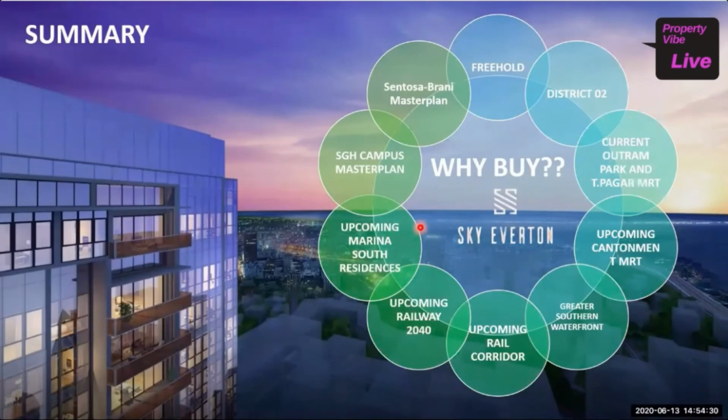Whatever the government is going to sell in Marina South residence, in Keppel, right in front of us where the previous container terminal is and all that, those are all going to be 99-year leasehold land. So in short, not only are we not premium, you can also say to some extent that we are undervalued, given that we are actually freehold. And then next, of course, we have the SGH Campus Master Plan, which I mentioned to you. Not only are they going to create the biggest medical campus in Singapore, but also to input a lot of lifestyle, communal living, and all this to make it a wholesome living area.